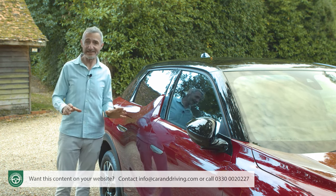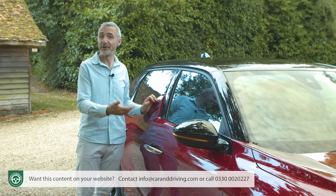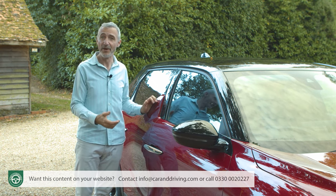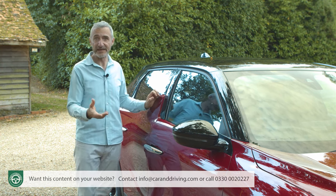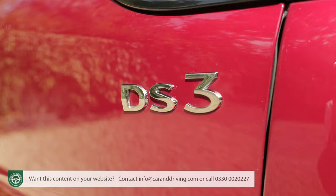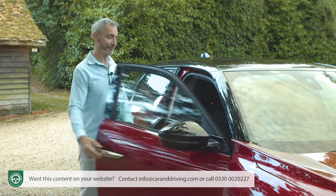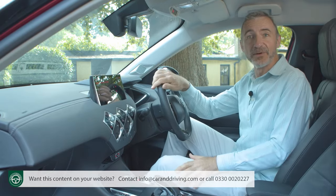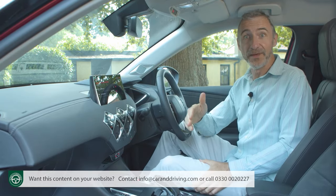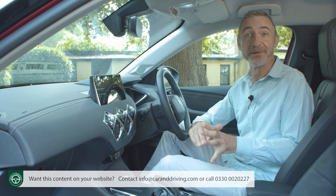Now, before we do, here's a nice touch. The way that this flush-fitting door handle springs out to meet the car's key holder once he or she gets within 1.5 metres of the car. That's if, as here, your DS3 has the brand's proximity keyless entry and start setup fitted. Nothing's very different inside, which means that if you haven't tried the earlier version of this DS3 design, it'll be like nothing you've ever experienced before.